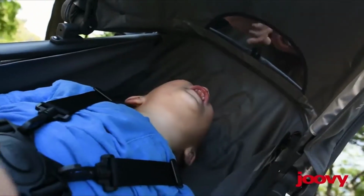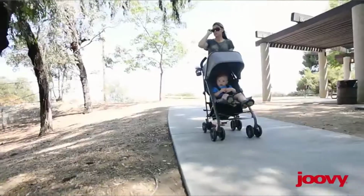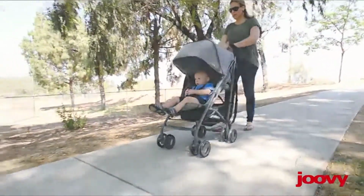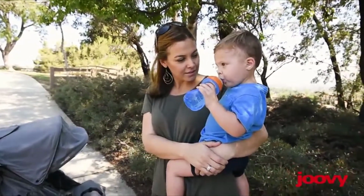It's also water resistant. My husband loves the new wheel system. The front wheels are mounted on steel posts, so they turn great and they'll last a really long time. He's also really comfortable with the handle height and the stride length. And so am I. That's all new.